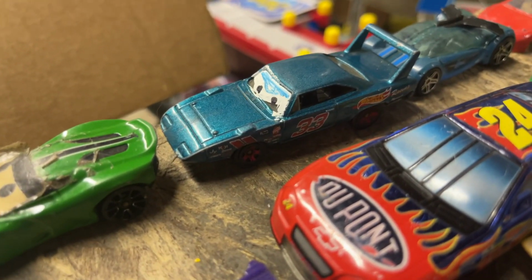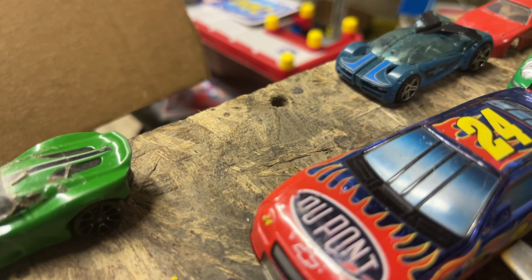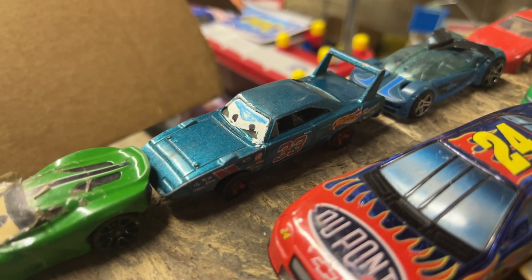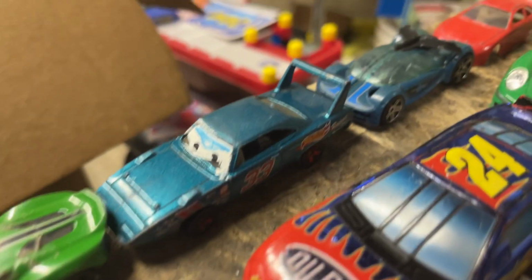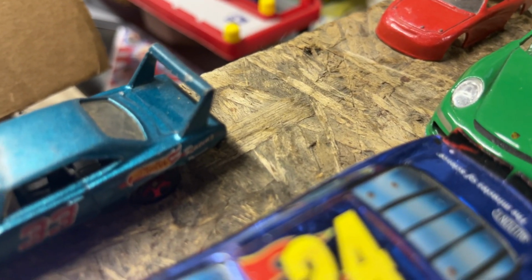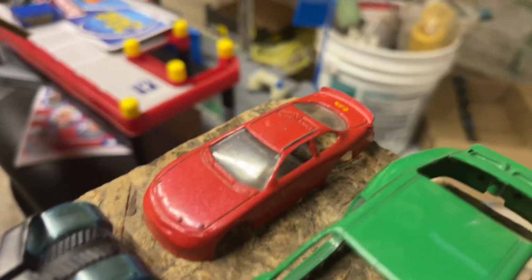Next up is the 33, who is from the Christ. He is a Plymouth Superbird, and if this looks similar to the King, that's possibly because it's the King's basis. Next up is that guy, which is a Freedom. And this guy is the base. Definitely wouldn't tell.